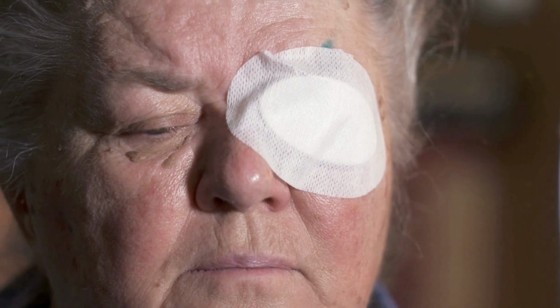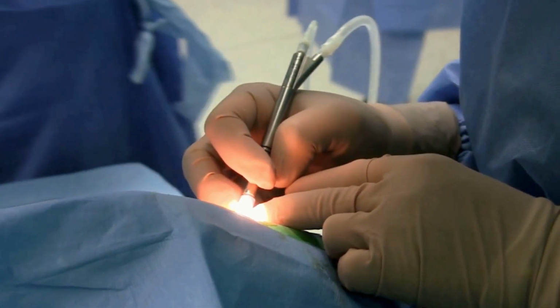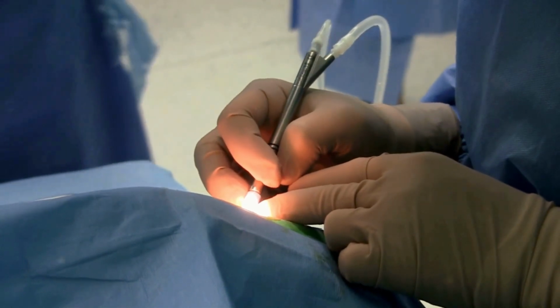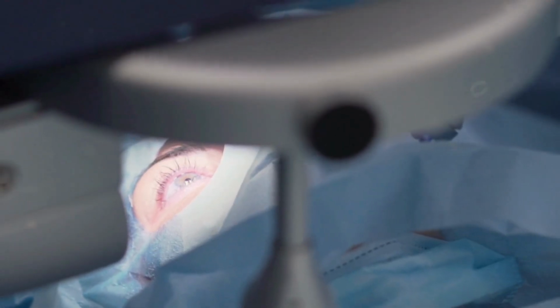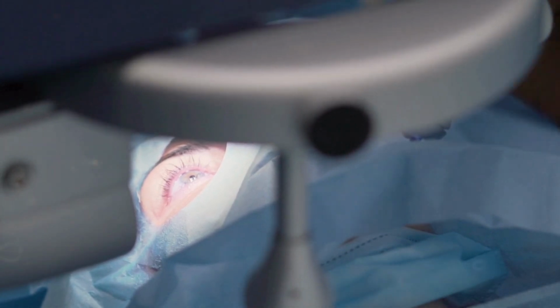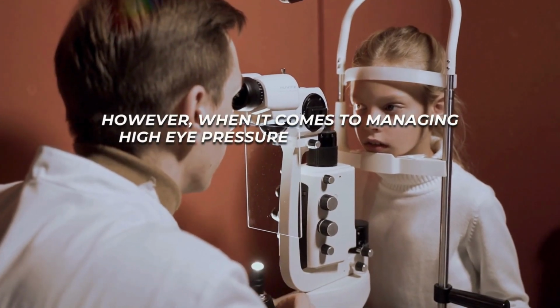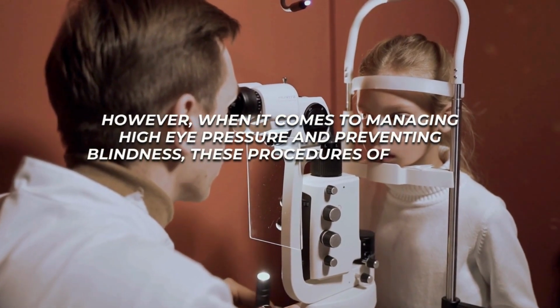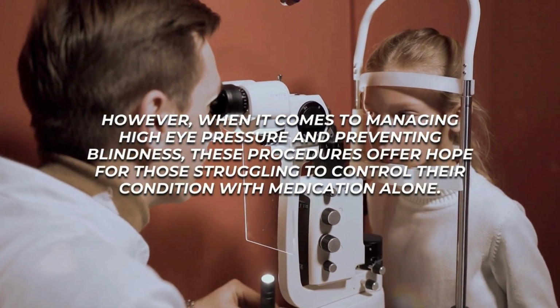Another advanced treatment is tube shunt surgery, which involves implanting a small tube to help fluid drain from the eye. These surgeries can make a significant difference, but they come with risks and require careful monitoring afterward. However, when it comes to managing high eye pressure and preventing blindness, these procedures offer hope for those struggling to control their condition with medication alone.